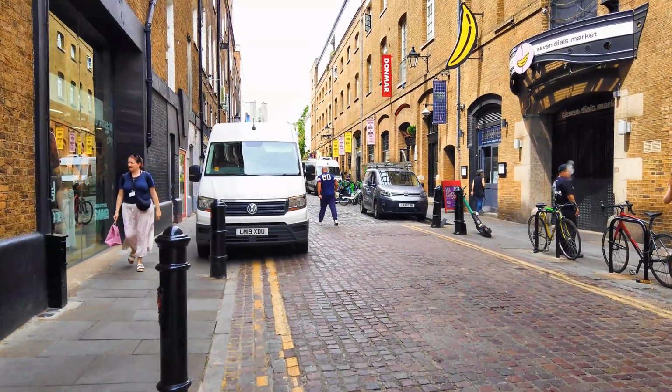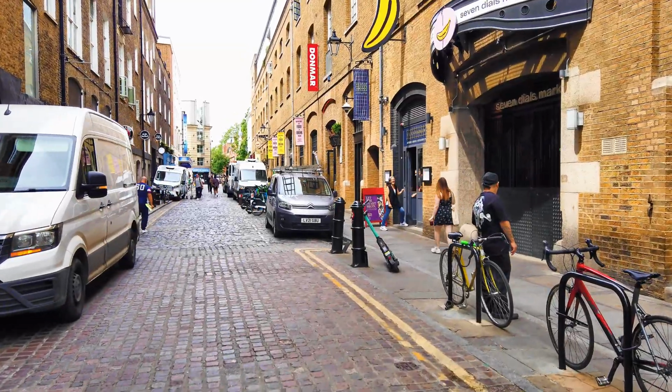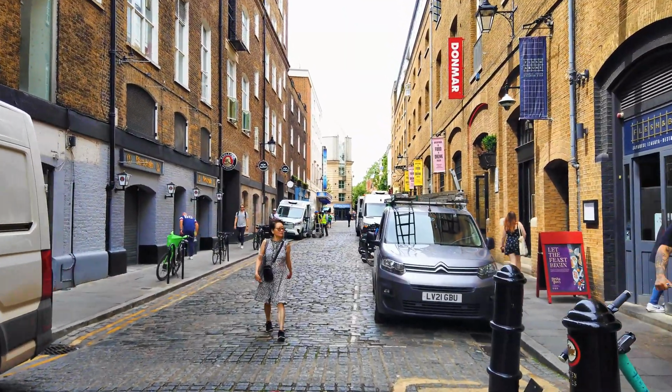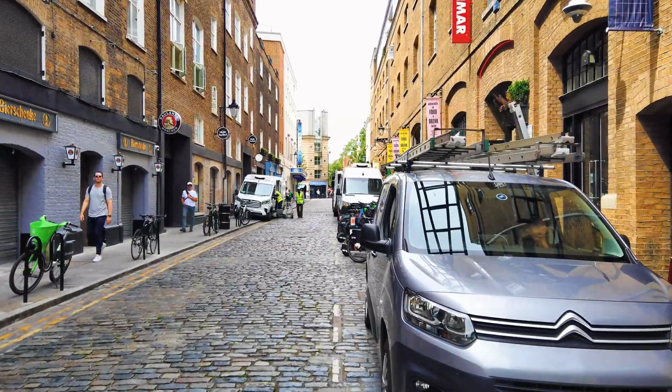As we walk along Earlham Street, which was an extension of Covent Garden Market, I think there was a flower market on Earlham Street. So let's walk along here. There's a little place I want to show you.